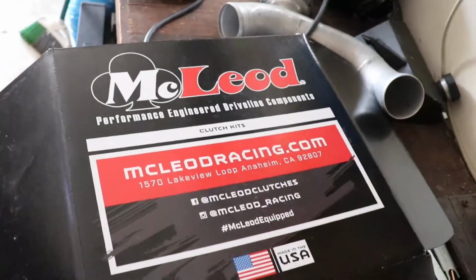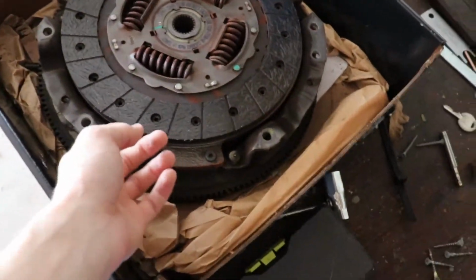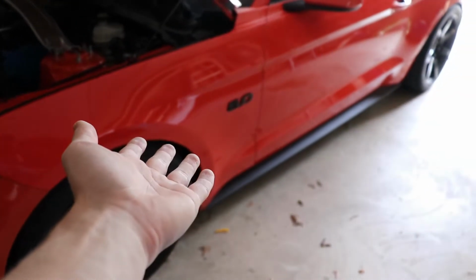So this was a McLeod RST. You guys can see that obviously is a stock clutch, very obviously. That only means that it can be in the car now, which it is in the car, and that's what I'm going to go over today.